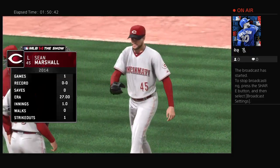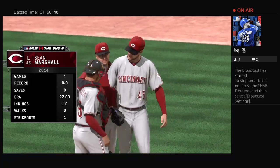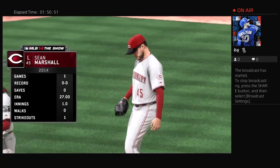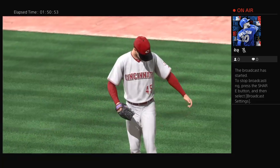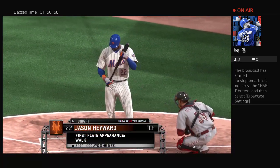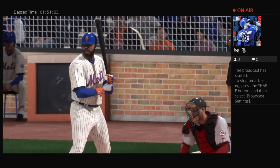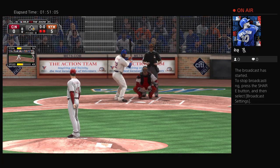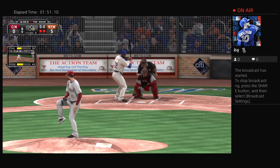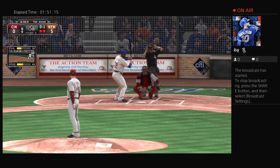Your attention, please. So with a lefty waiting, they'll go to a lefty of their own out of the bullpen here. Marshall. Jason Heyward will be the first to greet him here as he stands in with a runner at first and 2 away. Fouled straight back. A runner on first with 2 away.